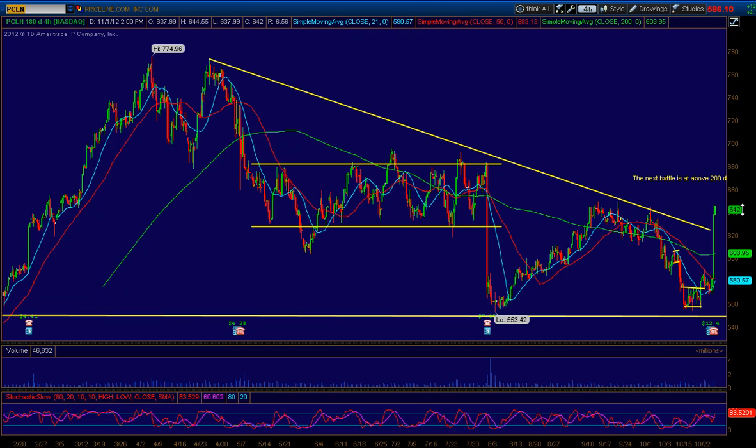We have another issue here we have to resolve, and this is where the battle would be. This was the downtrend line. The bears got control of this stock when it dropped last time on earnings, and then they managed to push it down on October 5th. They tried to break it down here at 560 but didn't succeed, and then it just languished there. Every step it's going to move, they're going to push it down.